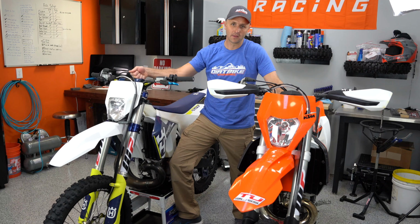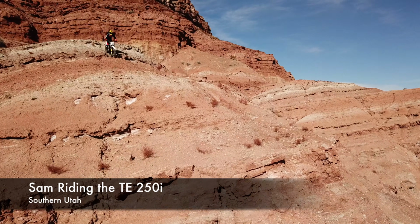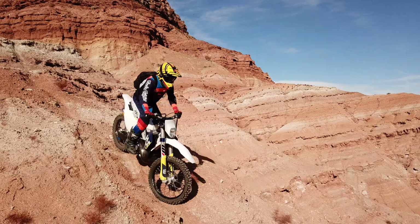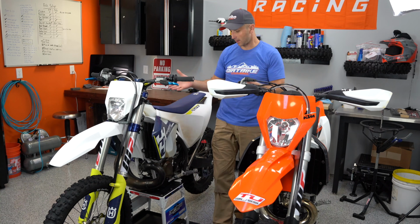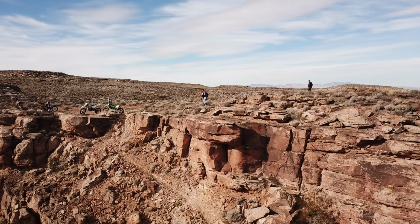Where I live, the Husqvarnas are less available, they're harder to find, and they're usually $200 or $300 more than the KTMs, which is why I just stuck with the KTMs, because these bikes are already, as you know, expensive enough. I don't want to pay extra just to have the white and blue bike. Although there are less guys running these things out there on the trail, so if you want to be a little bit different, I would say go for the Huskies.